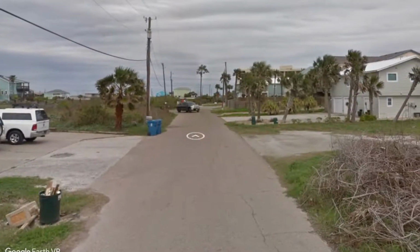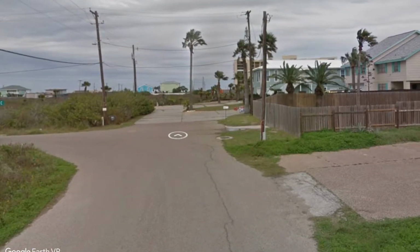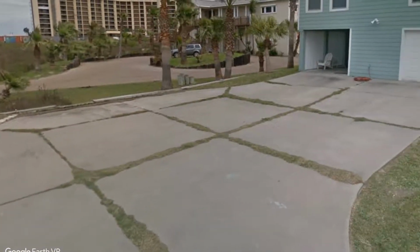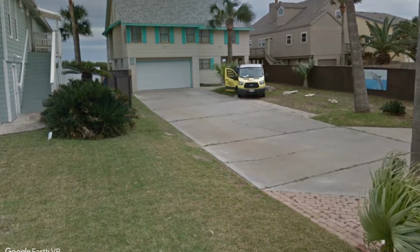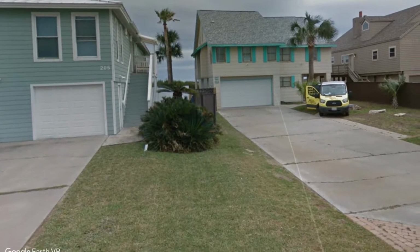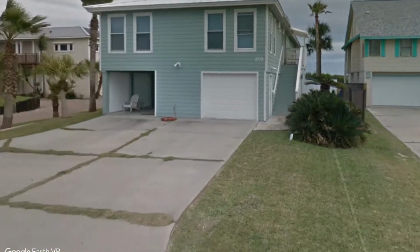What is going on over here though? Are we just on someone's drive now? I think we're on someone's drive. Okay, cool. Blue house, love it. Loving what you're doing there. Not so sure about the neon teal, but okay.